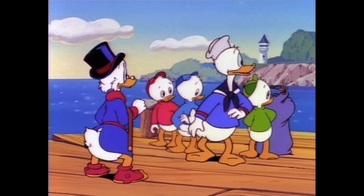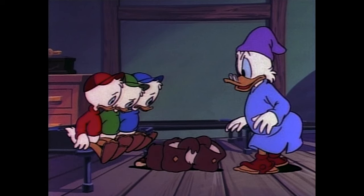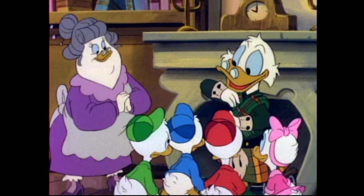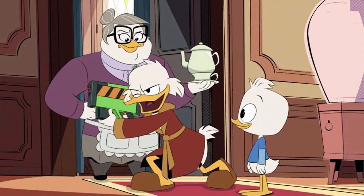Speaking of which, another key difference is their role as family men. While both were left in charge of the nephews and ended up changed, the 87 Scrooge was someone who never knew what it was like to have a family. Whereas, the reboot Scrooge had Donald and Della. The nephews helped the 87 Scrooge learn what it means to have a family. They helped the reboot Scrooge rediscover the importance of family.